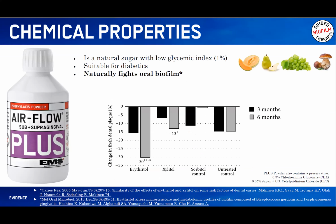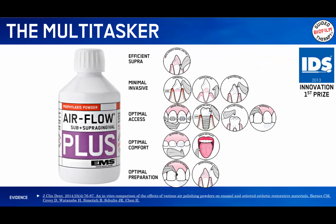It's soluble, no problem for the lungs, nothing, because it's 100% soluble, and you can find it in some fruits like melon, grapes, or even in mushrooms. So it's completely natural. It's a multitasker. That's why we are using it in 90% of the cases. Honestly, maybe I'm using it in 98% of my cases.